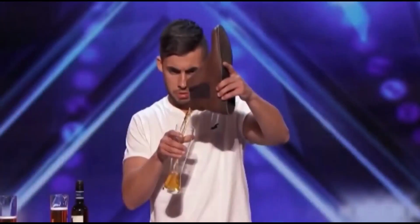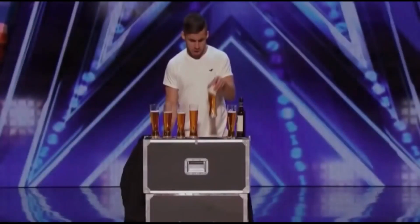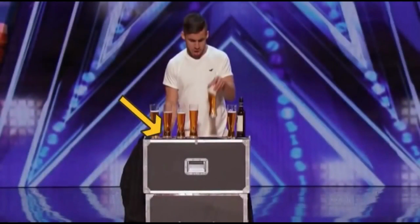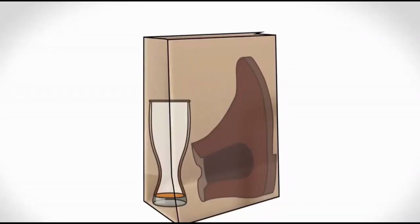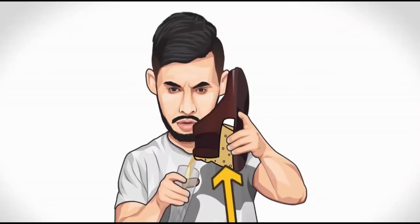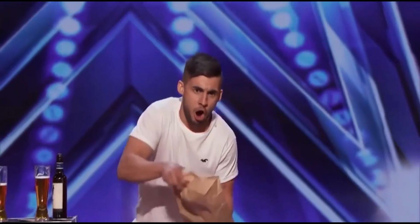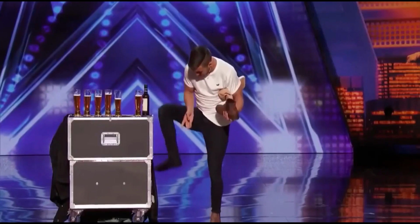Now, coming to the final part, how did the beer come out of his shoe? Well, there was a moment when he was behind that table when he grabs a bag behind that table, inside which there is a shoe and an empty glass. Now, the shoe he grabs is another gimmick shoe which has a compartment built in to hold the beer. Then Dom reveals his shoe and an empty glass from the paper bag and points it towards his feet.